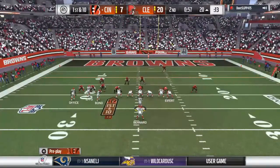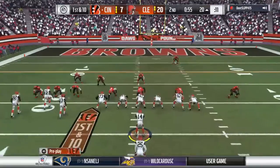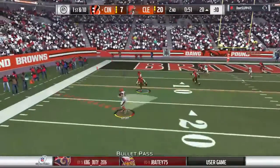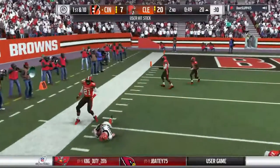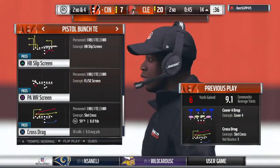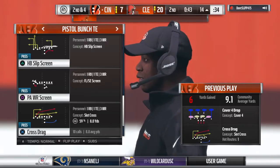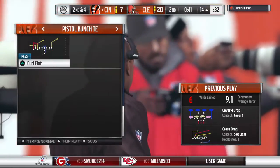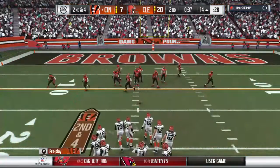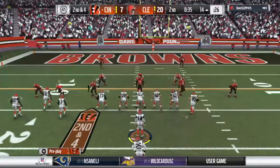They'll come out in the pistol. Dalton operating in the red zone now. To the left side here for Eifert. A gain of 6 there on first. When you execute a drag or a crossing route really well and give them a chance to let it develop a little bit, you can gain some significant yardage hitting your tight end on that one. Second down now after the pass completion.